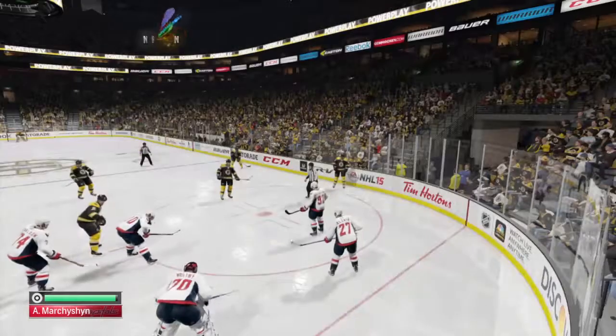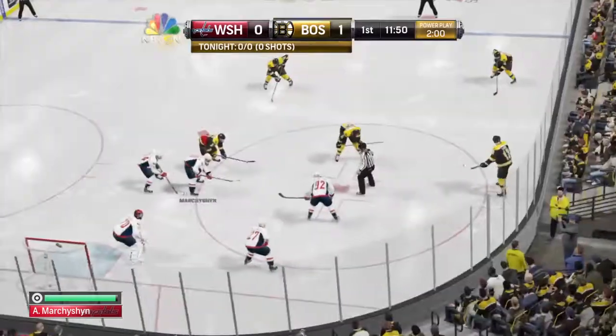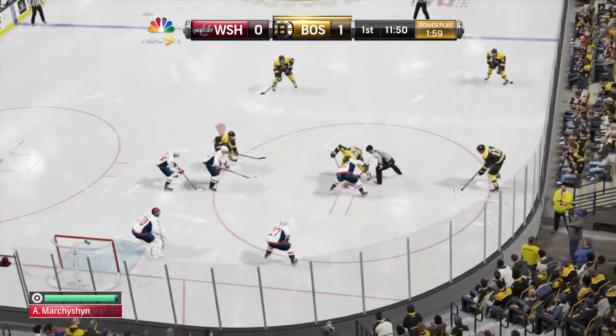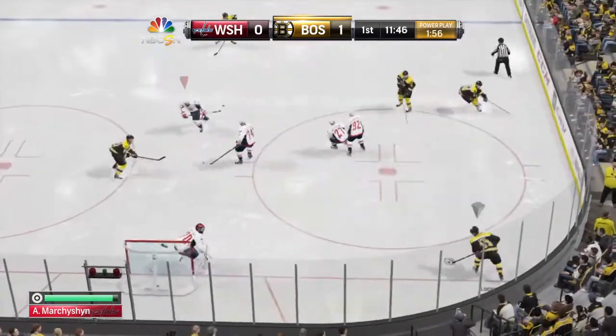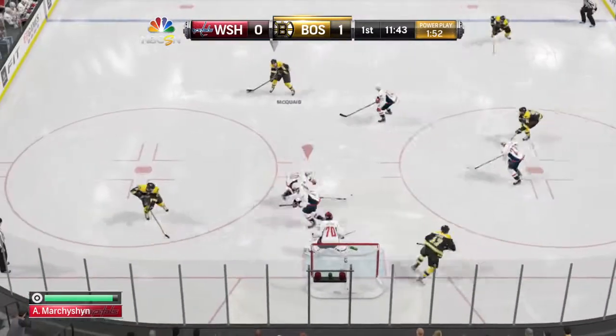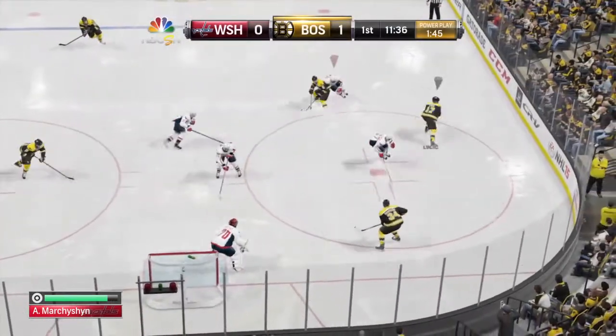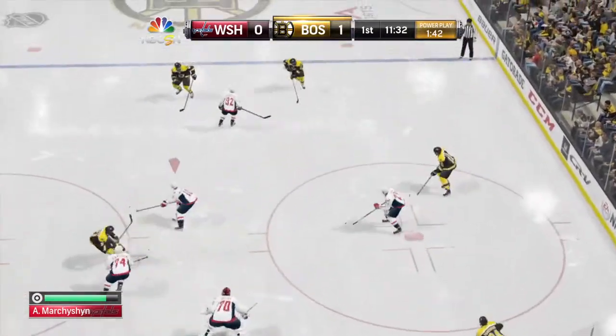You've got to play with controlled emotion. You can't run around and hit everybody, especially when they don't have the puck. Boston's getting their first chance of the game on the power play. Forcing attention in deep. Hammers one. Carlson's ailing, but he can't get off the ice. He's going to have to try and finish the shift.